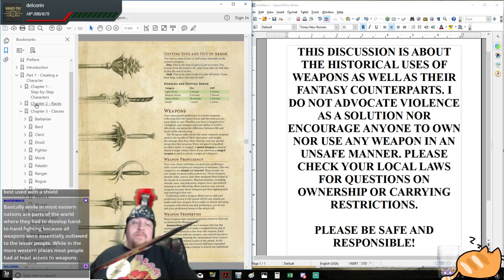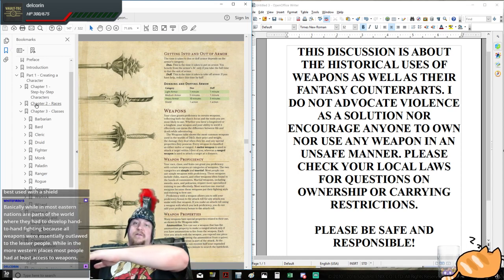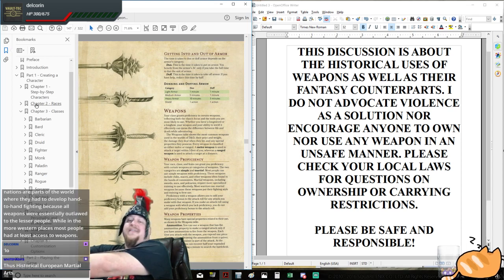Now this blade compared to Sting, right? If my finger's on the hilt here, it's going past my elbow. So the blade is as long as my arm.